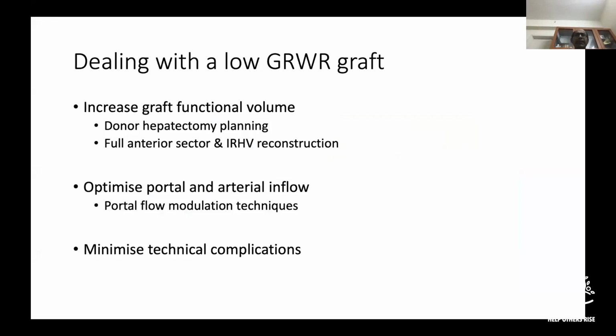So what should we do to deal with a low GRWR graft? Obviously, the best thing would be to have a higher GRWR, but if that's not an option, then there are a few strategies. First thing is to increase your graft functional volume. If your GRWR is less than 0.8, say 0.7 or 0.6, is there any way we can improve the outflow for the liver? Because any congested part of the graft is effectively not functional. So you would like to make sure that the entire graft is fully decompressed and has a good venous outflow.